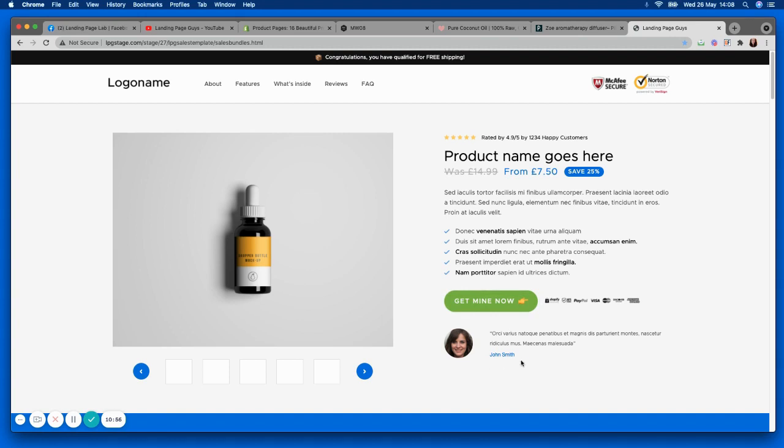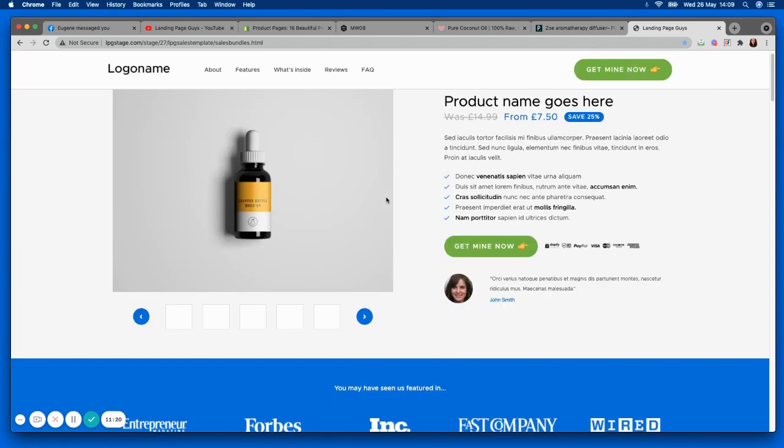So here, obviously, I'm just using John Smith, and then we've got some Lorem Ipsum, but this is simply showing you where it needs to go. We have also here, you'll notice we've got the image of the person to go with it. So a genuine image next to a testimonial will absolutely convert better than if you don't have one there. So that's the hero section. Lots and lots of differences. This is what we should be driving people to.